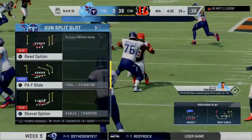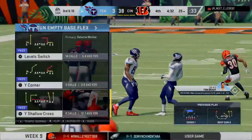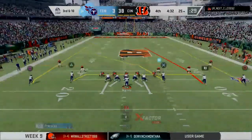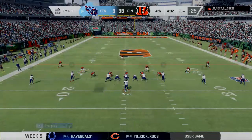The throw on 2nd down by Brady is incomplete. I think this one offensively, this is one where you just say, let's move on. Let's not even watch the game tapes from this one. Yeah, you might just want to throw it in the trash, act like it was never there in the first place. Yeah, just say we're good.